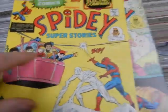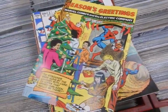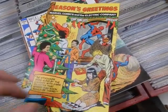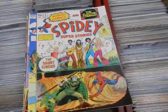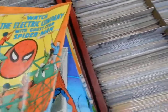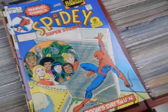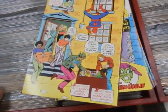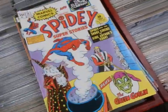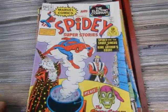And look, it's Easy Reader. Easy Reader says this comic book is easy to read. Damn straight. This is Spider-Man with the Electric Company. Got issue number 8. The Mole Man, see, Romita. A really great stuff here. Watch the Electric Company with guest star Spider-Man. Spidey Super Stories. Number 9, Doc Ock's at the UN. Number 10, the Green Goblin shows up.